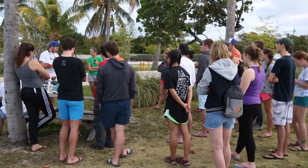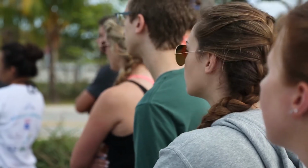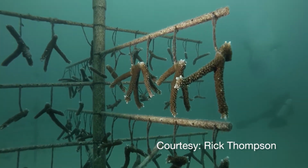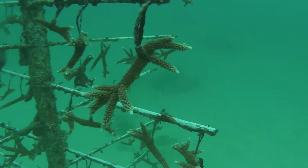So today, the Scuba Club is working with Dalton and his team to give the corals a second chance at life. It's called Rescue a Reef, and anyone with a diver certification can do it. I've never done this before, so I really look forward to doing this. Here's how it works. Broken corals are housed underwater on PVC pipe nurseries. There they grow and break off to create even more corals.